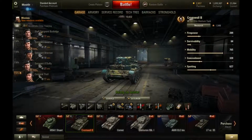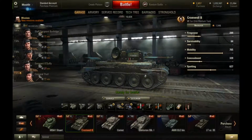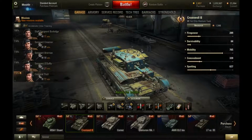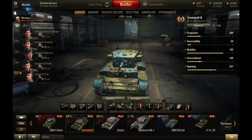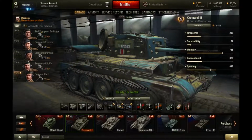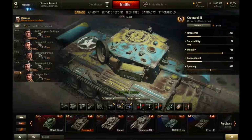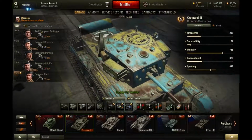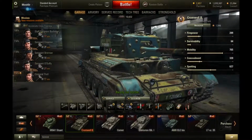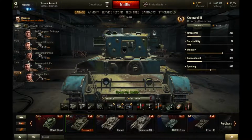Look at that. Look at that sexy, sexy tank, the Cromwell B. That looks super, super sick. Even with the funky blue camouflage, which is arguably a bit of a myth, actually. There are some stories in some circles that the blue is not actually as blue as this in North Africa. However, I still think it looks really, really cool.